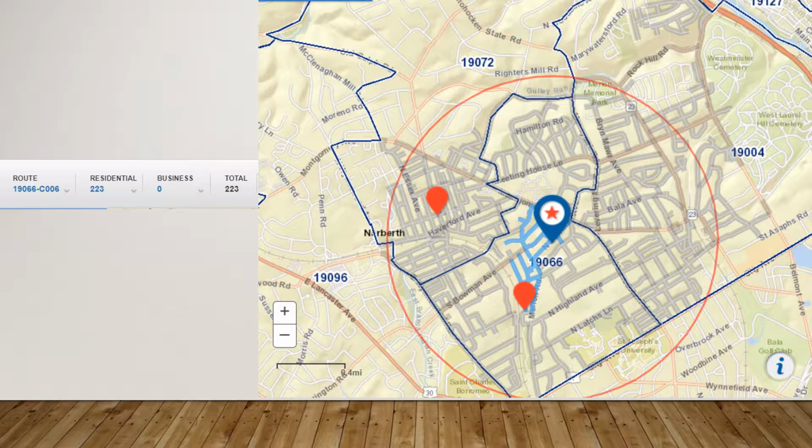Here is the distribution of my local post office. All of the routes in gray are what my post office covers. The route in blue is my route, with my house being the red star. On the left, you see the breakdown of my route. There are 223 residences in my route and 0 businesses.